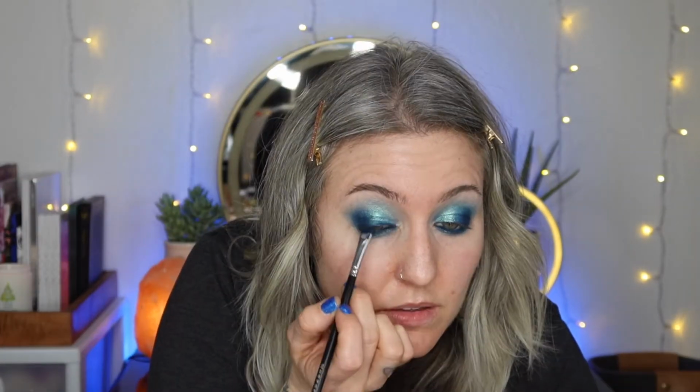What I'm actually gonna do is take Slate again, and I'm gonna do a thicker tight line at the top. So I really didn't go all the way over. I didn't really feel like I needed to because of that dark shade on the outer corner already.